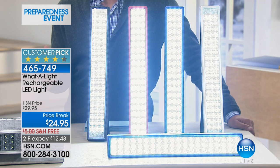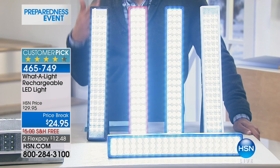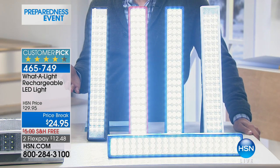Have one that you want to install somewhere where you don't have lights and you're not going to pay an electrician, or you're a renter. Have one to keep in the garage for the projects and for working under the car or working under the sink. And then, yes, have them for those emergencies.